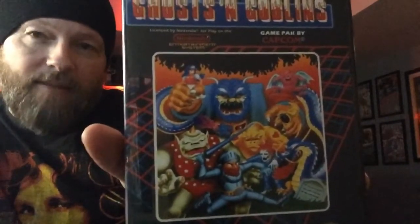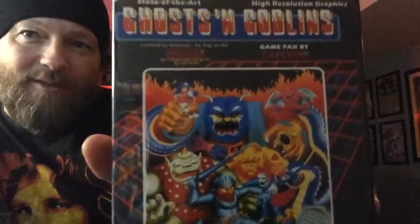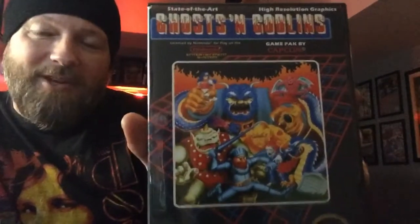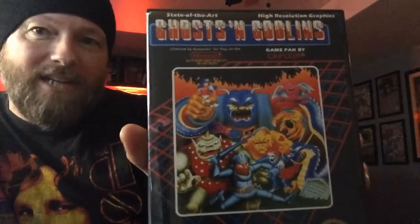Very cool box art. Another classic game. The game is inside the case, but Ghosts and Goblins. I think the cartoony look of the cover is kind of a fake out for you when you actually start playing it and realize how freaking hard this game is. But definitely some cool box art from back in the 80s.